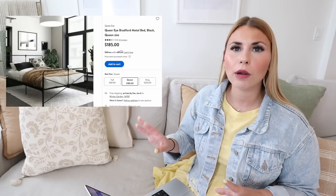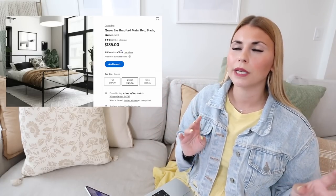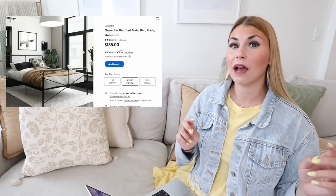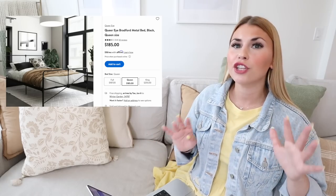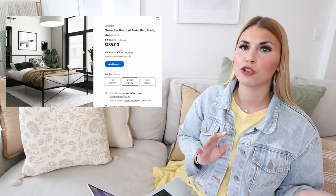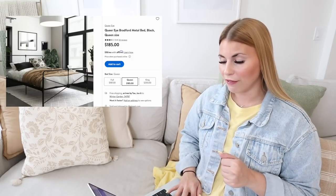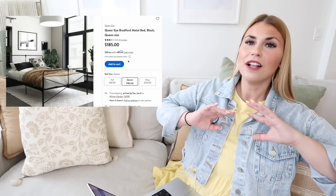And I just love the look of metal beds. I don't think that they're necessarily great for a master bedroom, because if you're wanting to read or anything, like what I said about an upholstered bed, you're not gonna get that with a metal bed. But I think this is really pretty for a guest bedroom that isn't getting used too much. I think if you want to have that style in your home, a guest bedroom or potentially an office with a day bed is a really great place to do that. And this one is $185 for the queen size and $255 for the king size.